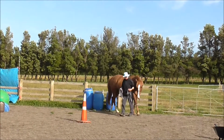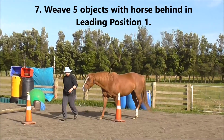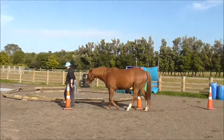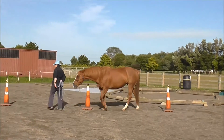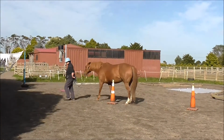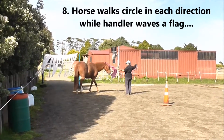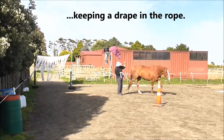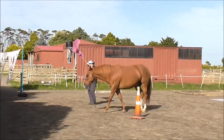which lines us up nicely for number 7, which is to weave 5 objects with the horse behind in leading position 1. Leading position 1 being the handler in front and the horse directly behind, which gets us all ready for number 8, where the horse has to walk a circle in each direction while the handler waves a flag, keeping a drape in the rope the whole time.